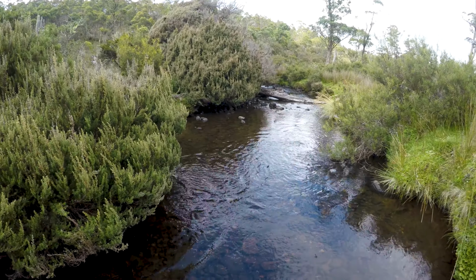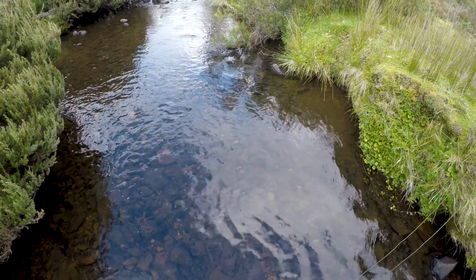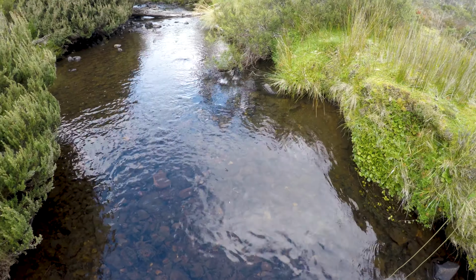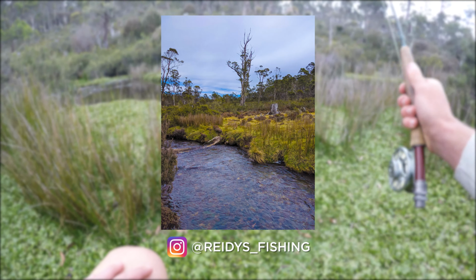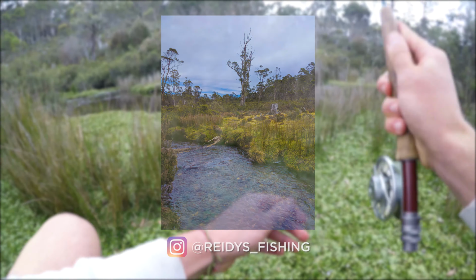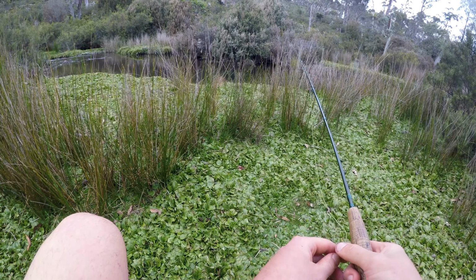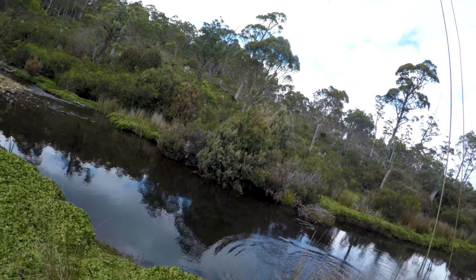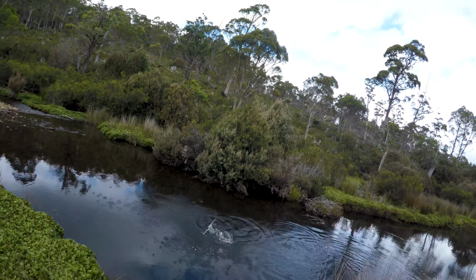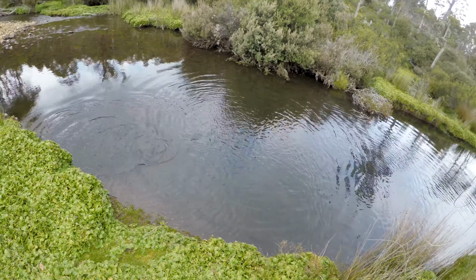Oh, dropped him. Okay. A little fish taken on the dry. I'm not sure if you guys can see that, but awesome little fish. There we go. Got one. Took the nymph this time.